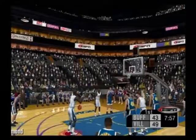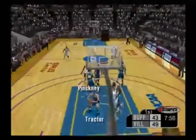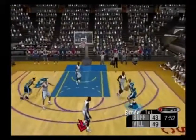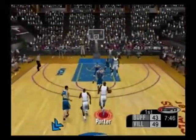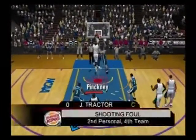Good shot. He hits the first free throw. And he misses the second free throw. The Buffalo Bulls are trailing by 6 and have the ball. Bender breaks a 3. You don't want him taking that shot. 4 has 2 3-pointers, could get a third on this trip.